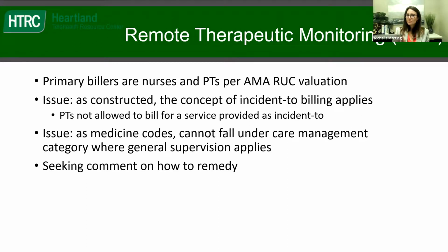Medicare, to be perfectly honest, I've dug into the description of these codes in this very brief statement that Medicare made, and I'm not quite following Medicare's logic yet. But Medicare said, as these are constructed, the concept of incident to billing for Medicare purposes applies, and Medicare sees that as a restriction because under its incident to billing rules, the professional who ends up billing for the service and who establishes that initial plan of care that the monitoring is incident to only allows certain professionals to have that initial qualifying visit. And physical therapists and those types of professionals are not on that list.